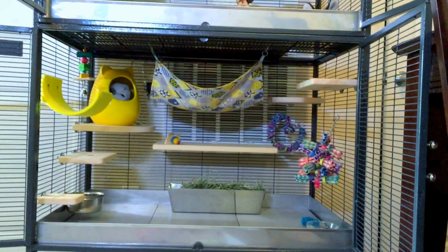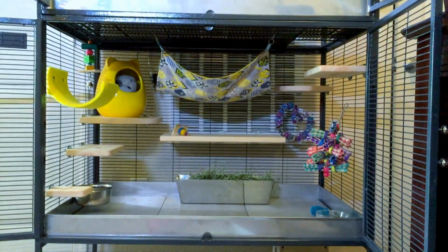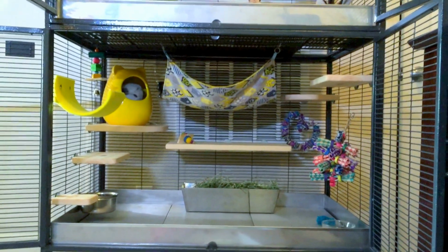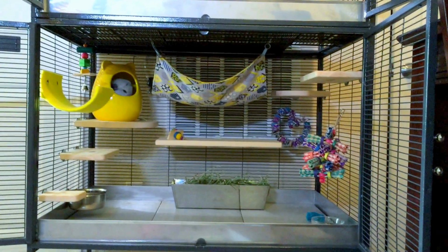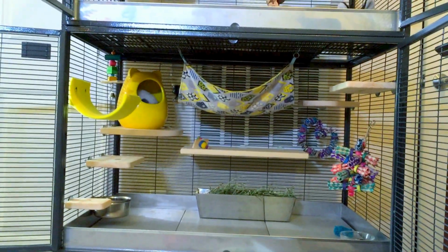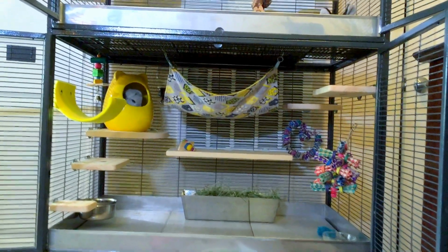But I want to get him a friend, so I'm looking into that. I'm going to go see the breeder this Saturday and see what babies she has, and I'm thinking of a Homo Ebony or a Violet. I'm not sure. Or even a Black Velvet, because I think the dark ones are so cute too. But I want to see them in person.